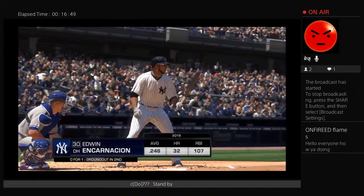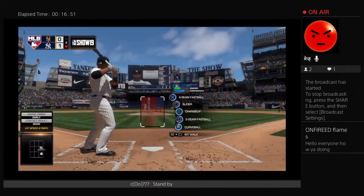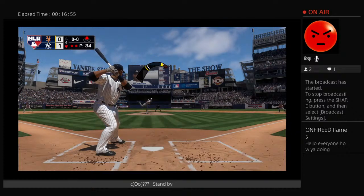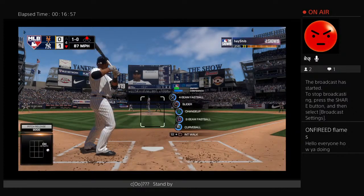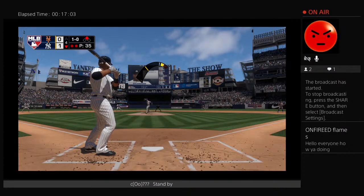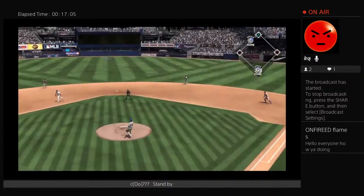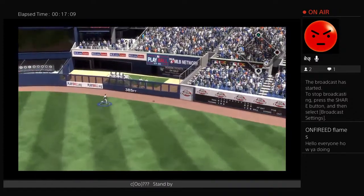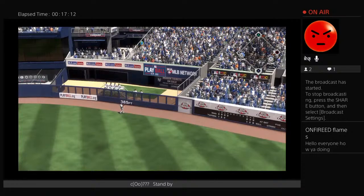Edwin Encarnacion now. A great opportunity for him here in a run-scoring spot now following the 2-out double. Off the plate and away there. 1 ball, no strikes. In the air to right center and carrying well. Way back there now. And gone. Home run.